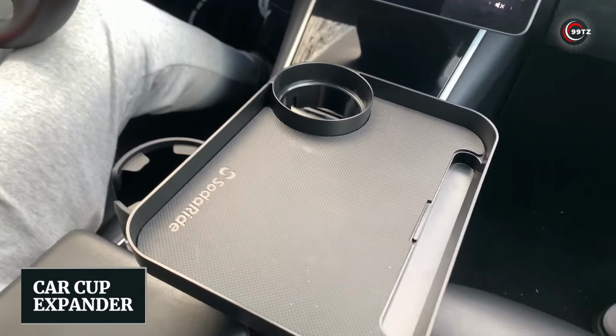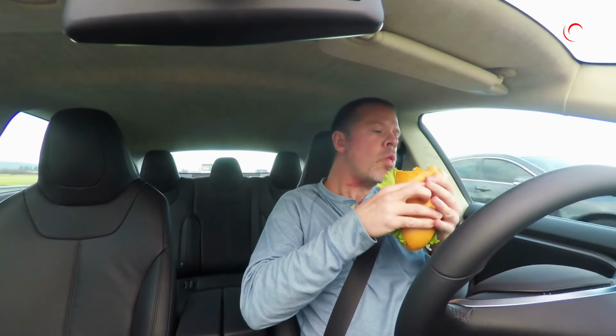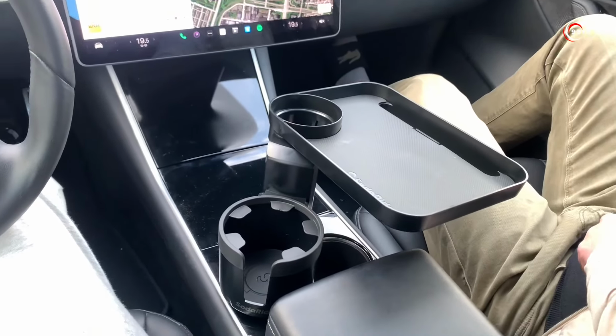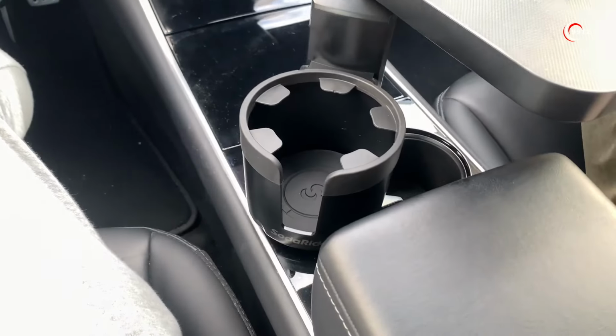Number 7. Car Cup Expander. Tired of juggling drinks, snacks, and essentials while driving? Meet the Car Cup Expander with a tray. This ingenious gadget is your ultimate driving companion.